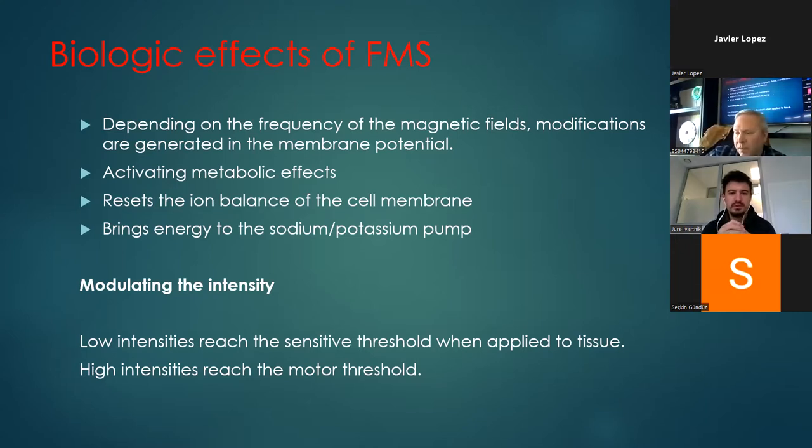Okay. So with the device we can modulate the intensity. With low intensities we reach the sensitive threshold when we apply to the tissue, and with high intensities, we reach the motor threshold. What does that mean? With low intensities, we work more on healing, on reducing the inflammation, and so on. But with high intensities, we work on stimulation. We want to activate the muscles. So high intensities, we use more in aesthetics or with patients in post-rehabilitation where we want to activate the muscles. With low intensities, we work with patients with a lot of pain in the early stages of rehabilitation where we don't want to get too much activation of the muscles.